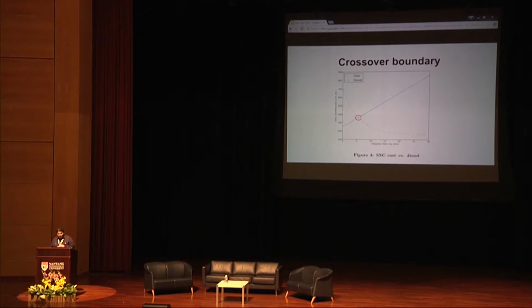This slide shows the plot of the cost of solar and the cost of diesel. R is given on the x-axis, while the cost in rupees is given on the y-axis. It can be seen that the crossover distance in this case is 6 kilometers from the city, based on the parameters that we used. This means that after a distance of 6 kilometers, it becomes more economically viable to use solar-powered small cells rather than diesel-powered big cells.